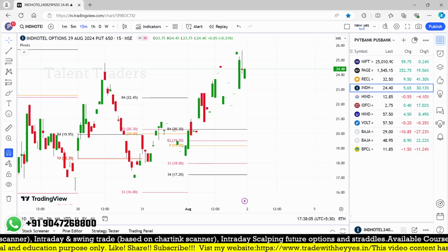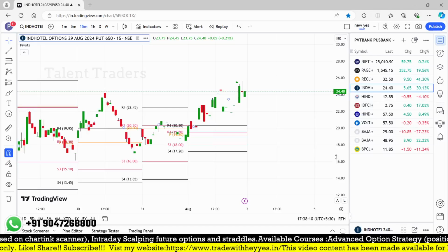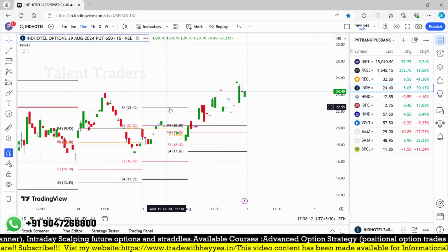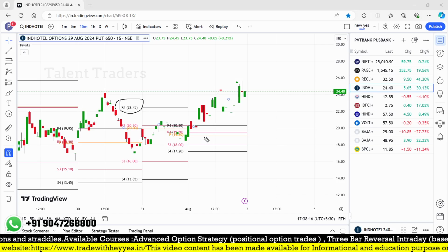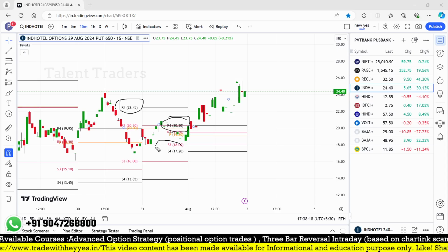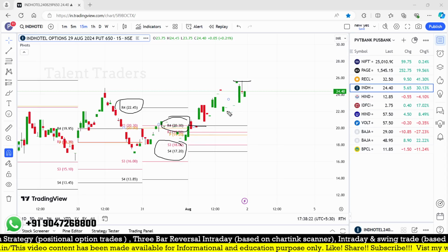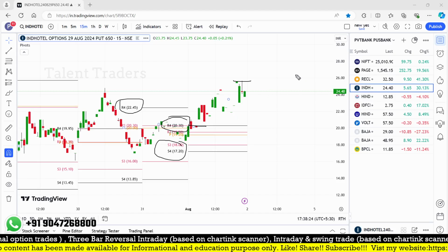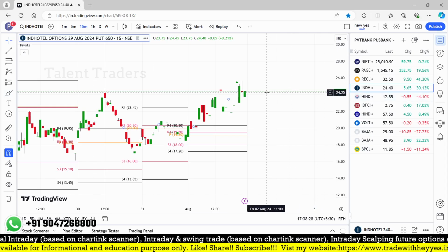For example, the Indian Hotels 650 put option formed an inside compared to the previous day. You can see the previous day R4 and today's R4 level, it is exactly inside the previous day. This also gave the breakout around 20, and it went up to near about 26, 25.5, and now it is closed. So this is one more breakout opportunity we found.